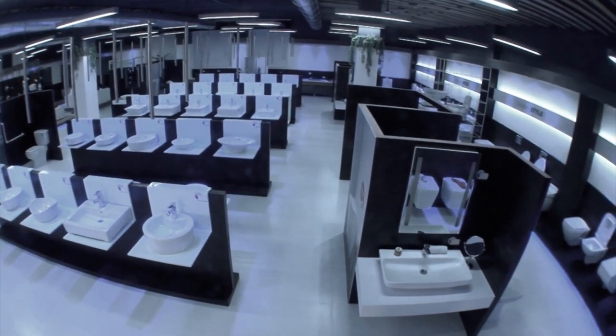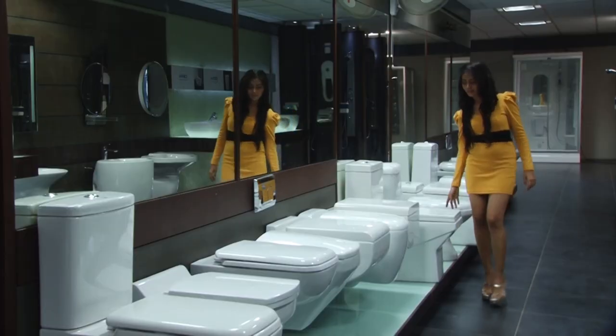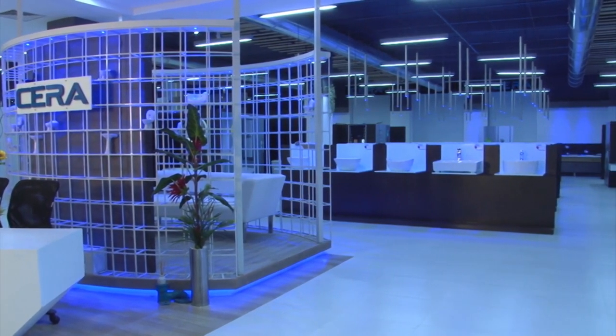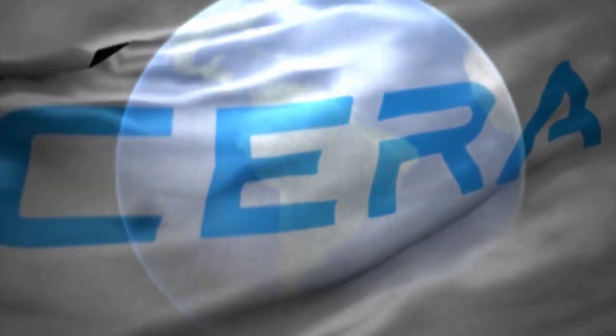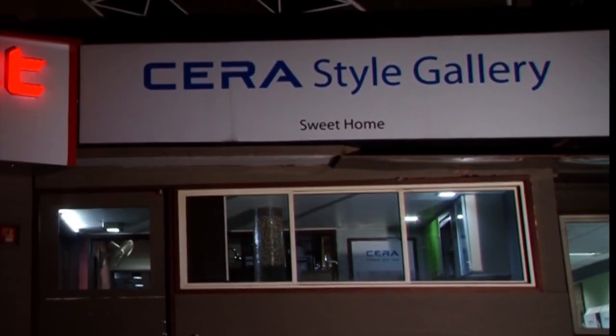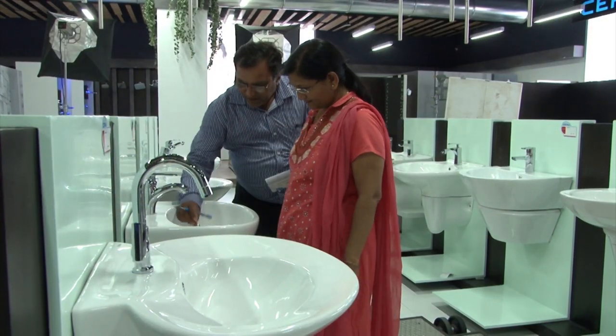For experiencing our full range, and meant for architects, interior designers, developers, consultants, and end users, CERA introduced CERA Style Studios at different locations across India. Apart from this, CERA also introduced CERA Style Galleries, offering a shopping experience of a different kind.